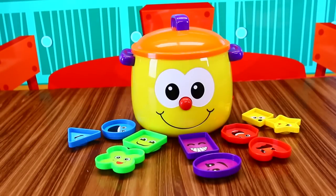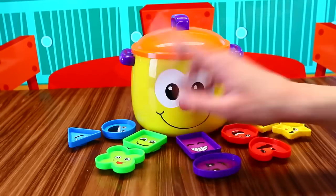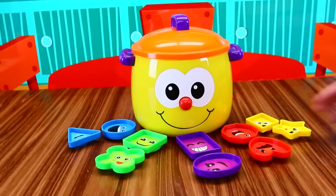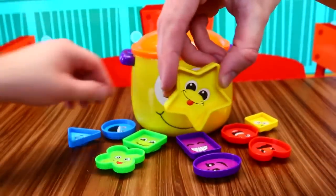Okay, here's our lovely shape sorter fun pot. And we have two of each color. So we have 10, so that's two, four, six, eight, 10. Yep. That's really nice. And we get to learn yellow, red, purple, green, and blue, which is perfect. And they're kind of cute. Each one has a fun little face on it. They all have different faces.